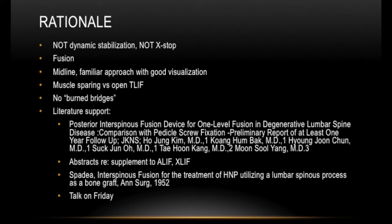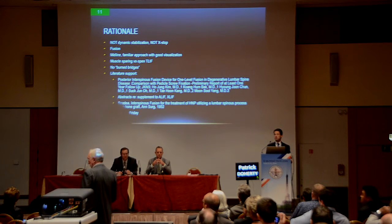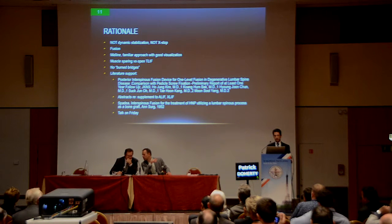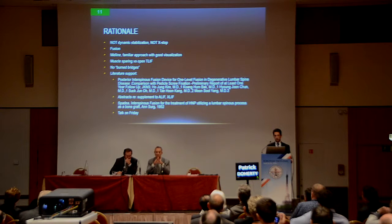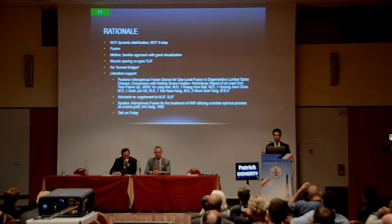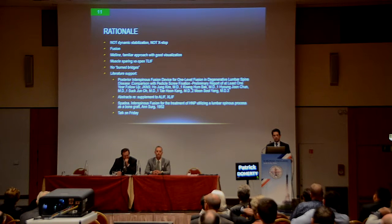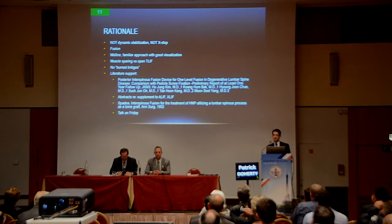There is evidence back to the 50s, probably even before that, that there is some evidence that lumbar interspinous fusion has a role. There's a paper that will be presented on Friday, and then there's a paper from the Journal of Korean Neurological Surgery discussing posterior interspinous fusion devices for one-level fusion in degenerative lumbar spine. And that study discusses the safety in terms of patient results being improved in terms of pain relief, decreased blood loss, decreased operative time, decreased fluoro time. And there is a claim in that paper regarding adjacent segment disease. I think it's a bit early. That's a one-year follow-up study. It's a bit early to discuss adjacent segment disease, but it is intriguing and does bear further discussion.